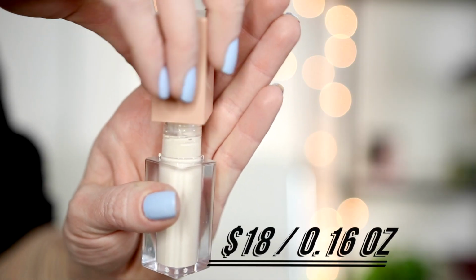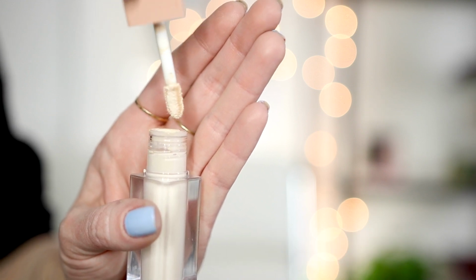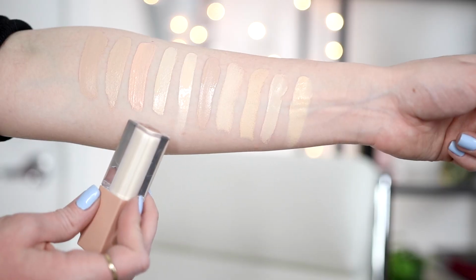So I picked up the shade 1 in the concealer, and then I got the lightest shade 1 of the brightening powder. I'm going to talk about the brightening powder a little bit more in a second, but let's first hit on the concealer. This is actually too light for me, which is great for using as a mixing concealer. So the KKW concealer retails for $18, but you only get 0.16 ounces of product. So if you're comparing the price per ounce with these other concealers, this thing is pricey. It seems like it's a better deal because it's only $18, but you're actually getting so much less product. This concealer comes in 16 shades.